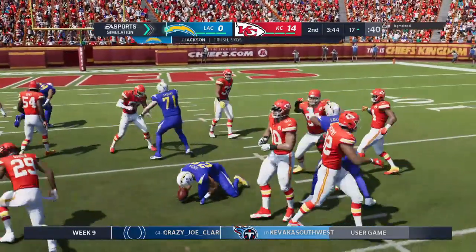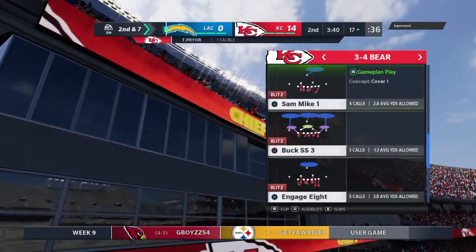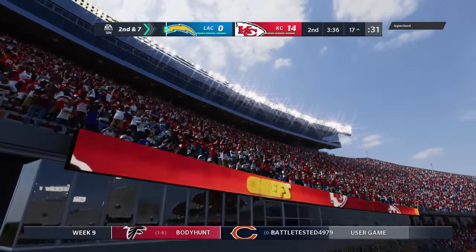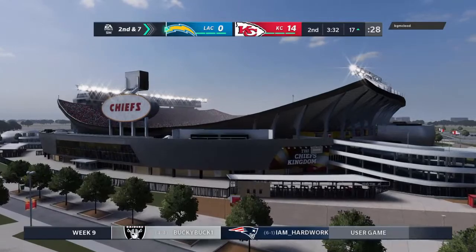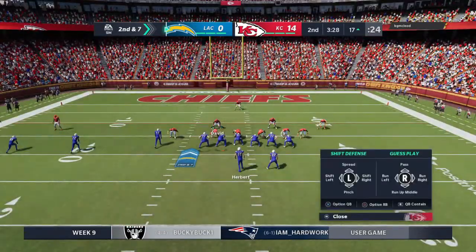And he'll get this one down to about the 17. A gain of 3, 2nd down. Brandon, all things considered, they have to feel pretty good about getting that type of a gain, considering the blitz that they just had against them. The last run got 3. Now here's 2nd and 7.